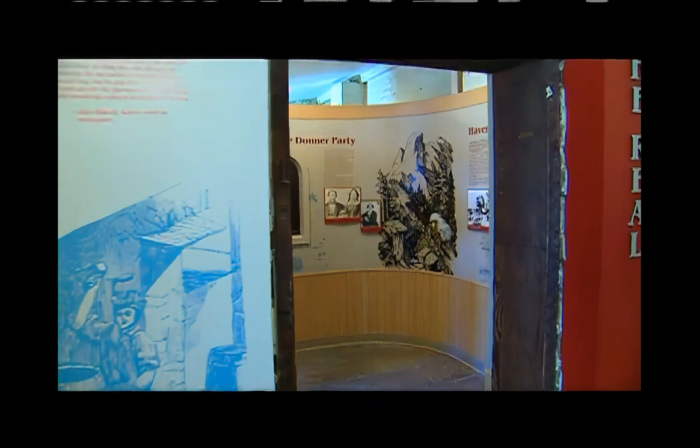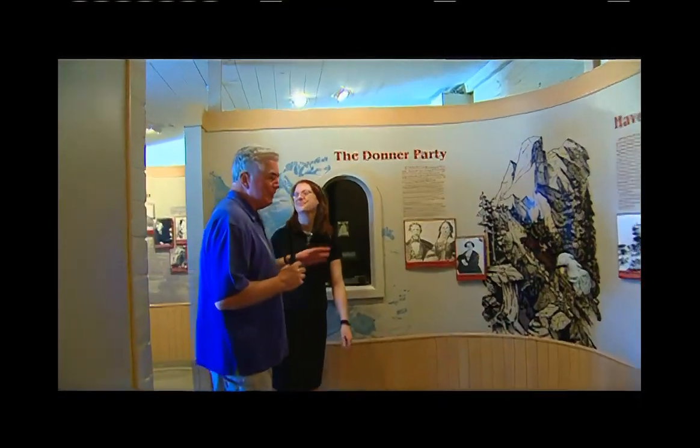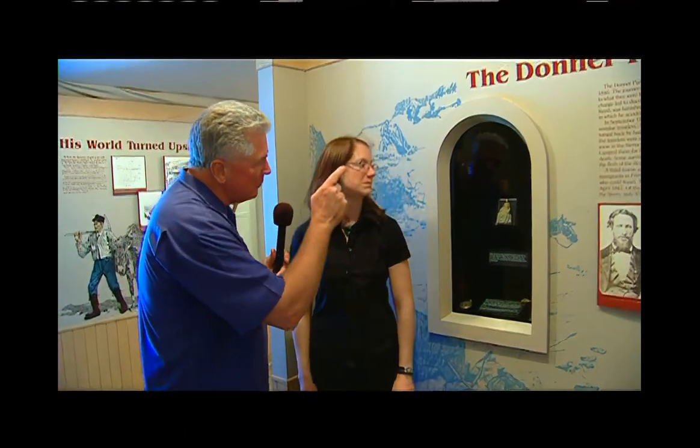Okay, now we have come to this wonderful museum here at Sutter's Fort to look at what has to be the most famous, the most renowned, the most, well, people come here from all over the world to look at this thing. This is the most prominent artifact, if not in the entire state parks collection, certainly the collection here at Sutter's Fort. What are we looking at right in this case, Kristen?